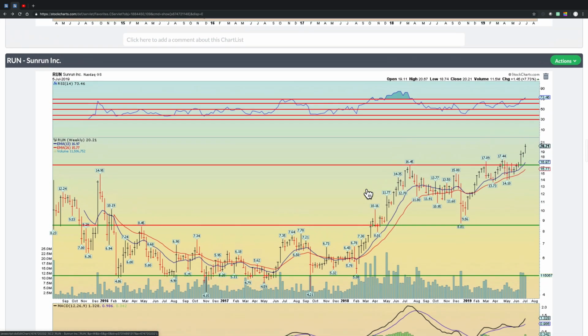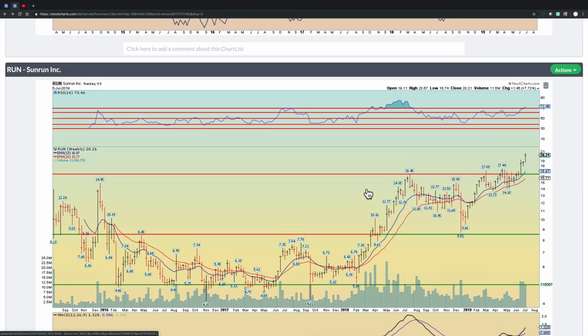Sunrun, RUN. This is a great name for a stock that's been running like crazy. You've got this rounded bottom over here, a beautiful rounded base over multiple years. Finally broke out of that. Now we've consolidated here. Another cup and handle.